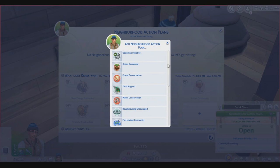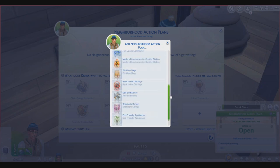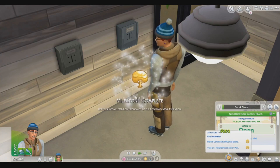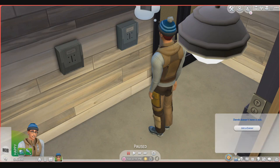Wait, what's this? Ooh, I don't know what can add a plan. Okay. Roughhousing encouraged? What the heck? No. Self-sufficiency. Okay, that's not bad. But I can't even vote for it. What the heck? Awesome. Okay. Cool. Now we need to sell power or water on a utility bill and become a civil designer. And of course, he wants to watch comedy. What the legit heck? Okay.